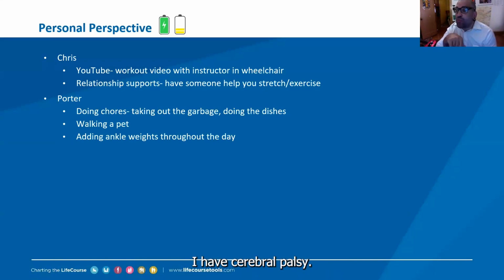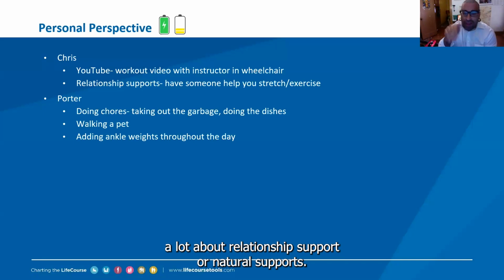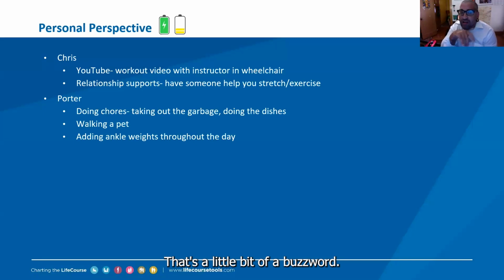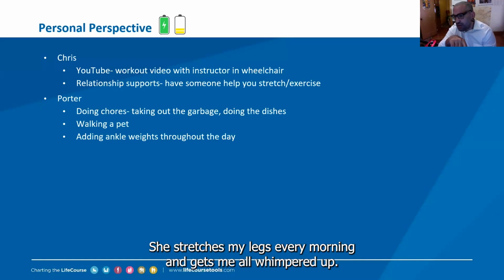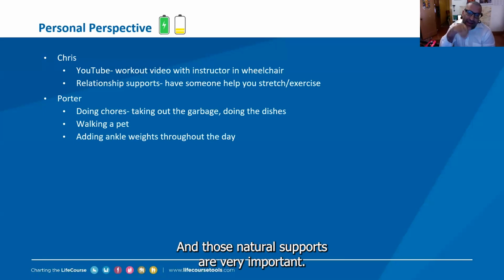for folks. I have cerebral palsy, so for folks with my type of spasticity, I also stress a lot of relationship support or natural supports. That's a little bit of a buzzword. My wife, I'm lucky enough to be married to a very patient person, and she helps me. She stretches my legs every morning and gets me all limbered up. Those natural supports are very important.